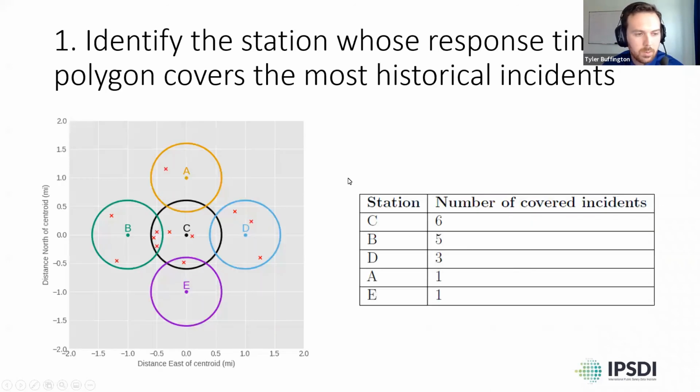So the first thing we do in the move up model is we determine the station whose drive time polygon would cover or include the most historical incidents. In this case, that would be station C, because these circles indicate the drive time polygon, and we see that there are 6 incidents that fall within station C's drive time polygon, and so that would be the one that we would include. You can see the number of covered incidents for each of the stations at this point is listed out, and so C is the best one with 6.